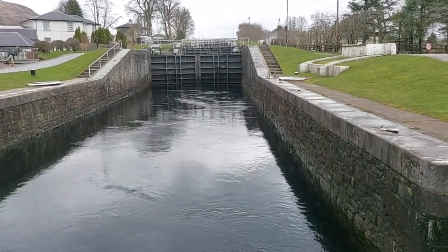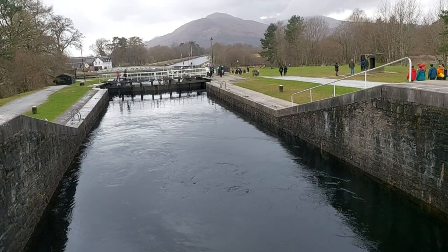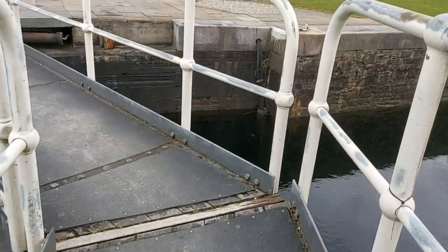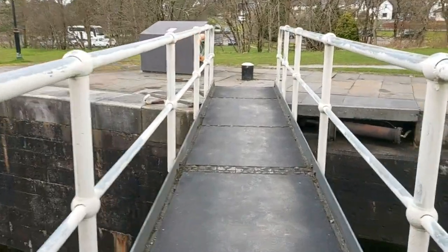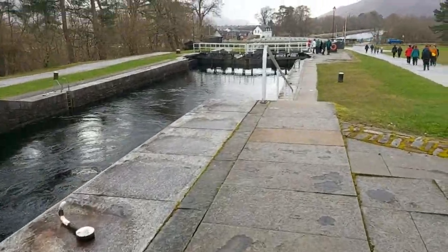Another random fact, it takes boats about 90 minutes to pass through that system. So if you're making your journey, you have to calculate 90 minutes for the whole system to work in your favor. You're going to see how that works in this video. That one has not moved yet. Weird.